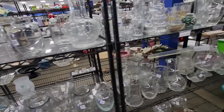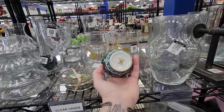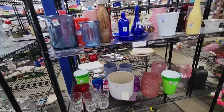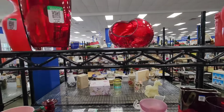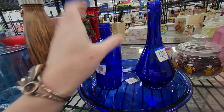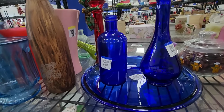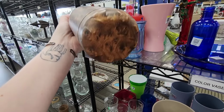And then also if you're in the clear glass section, pops of color pop out at you because you're used to having everything clear. So I don't mind the clear glass section. I actually like looking through it because you never know what treasures you might find in here. I think all this is just some regular contemporary. This is aqua. I was going to say that looks like a water bottle because it has a water droplet there. Pretty cobalt blue. Oh, here's a Pacific Northwest.